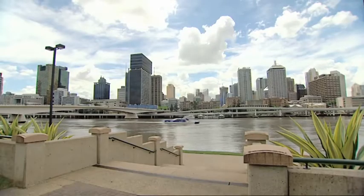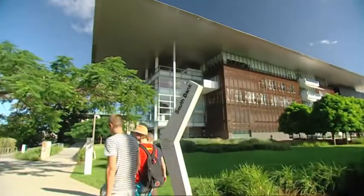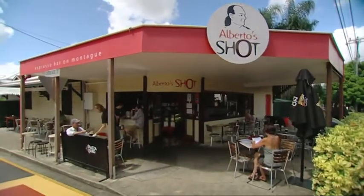Set in the very heart of this great city, the South Brisbane area is home to an amazing mix of cultures and businesses, and is Brisbane's artistic centre. From original workers' cottages to million-dollar waterside mansions, South Brisbane is one of Australia's most diverse and dynamic communities.